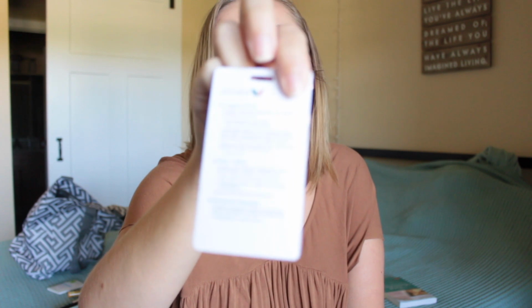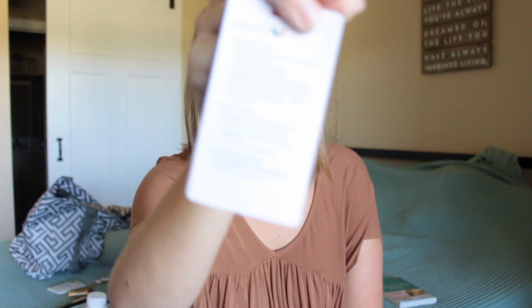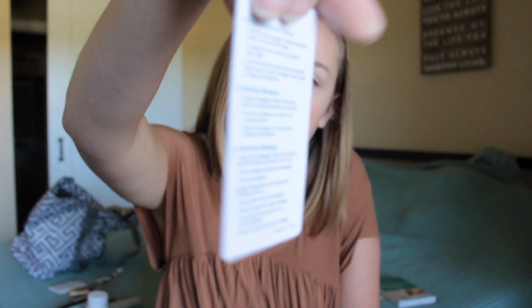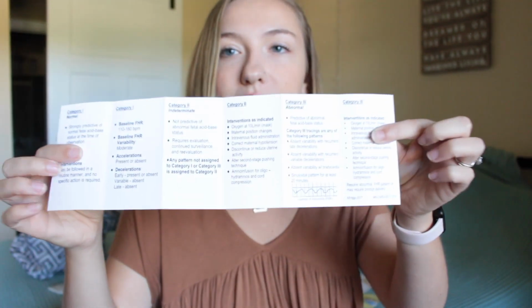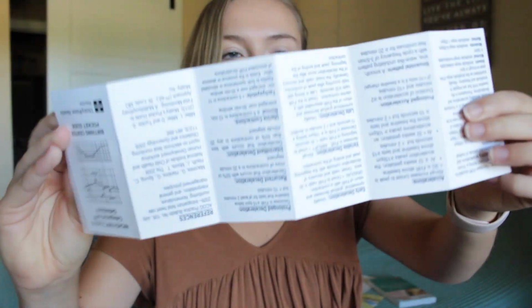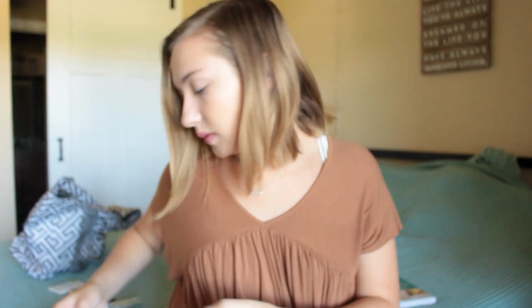I have a little note thingy that has all my passwords on it in case I forget them. Our hospital uses Voceras, so I have a little card that has a bunch of information on there, basics of how to use them, just in case I forget. I don't keep this one on me, but it's always in my orientation binder. Then I have this one, which I keep also in my orientation binder. It's all about EFM, and it's kind of thick, so I keep that one in my orientation binder because I don't use it a ton.